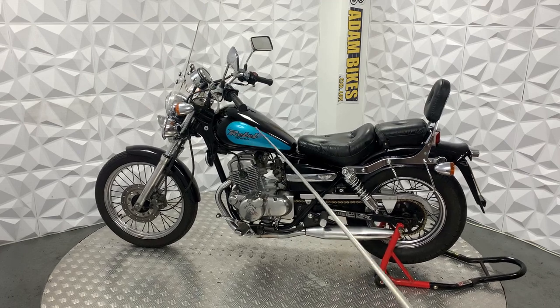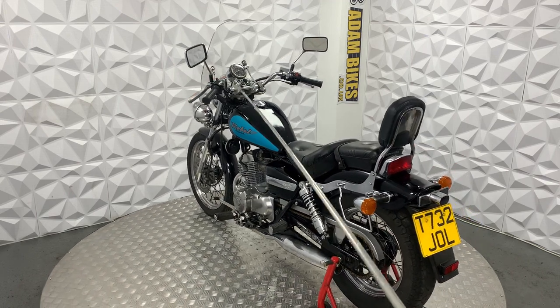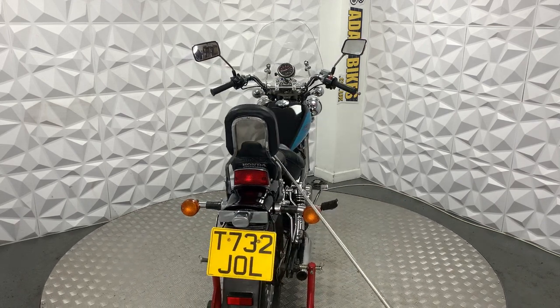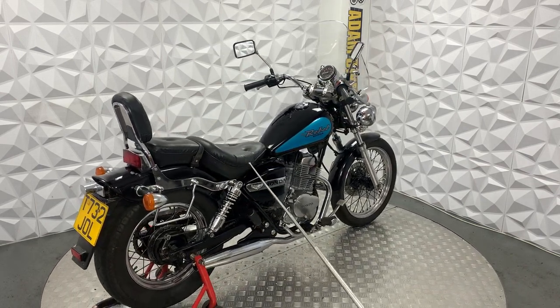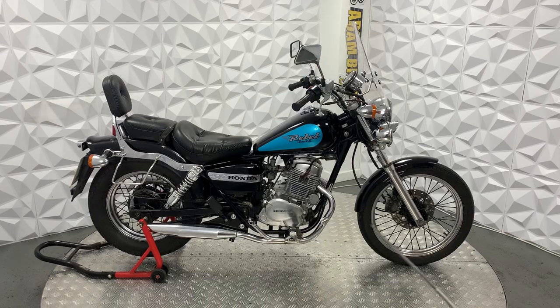This bike, the paintwork is immaculate. It is so nice on this bike. The engine is, the chrome really shines on it. All the chrome pieces look really nice. The seat is in amazing condition considering how old this bike is. There's no rips or tears in the seat. It looks really good. The alloys are very clean.